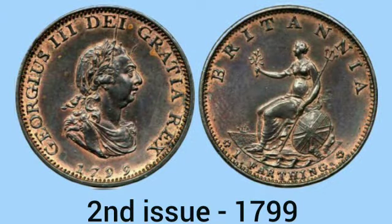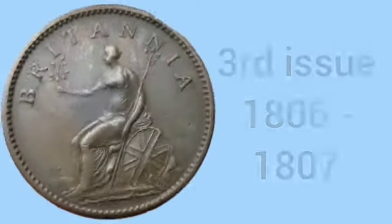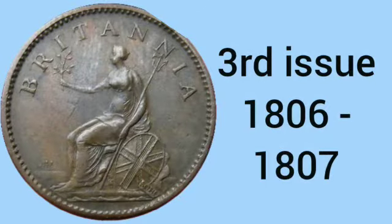This is the next farthing, the second issue, only minted in 1799, and the word farthing features underneath a new portrait of Britannia on the reverse, and there's a new obverse portrait of George III as well. This is the third issue. They only made it in a couple of years, and these are the last years in George III's reign the farthing was minted, and yet another design of Britannia.